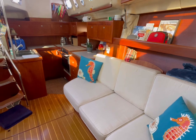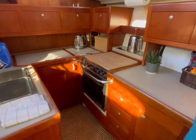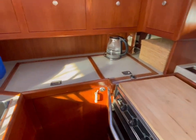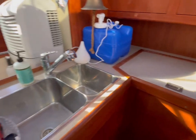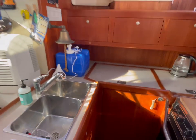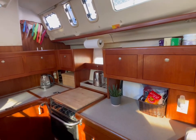Just after the port settee in the main salon here, you can see a U-shaped galley. We have an oven, 3-burner range, cutting block on top, deep well fridge and freezer, cutout for a microwave, double stainless steel sink. The ship's bell is above the sink, and we have storage, ample lighting and ventilation throughout the whole galley.